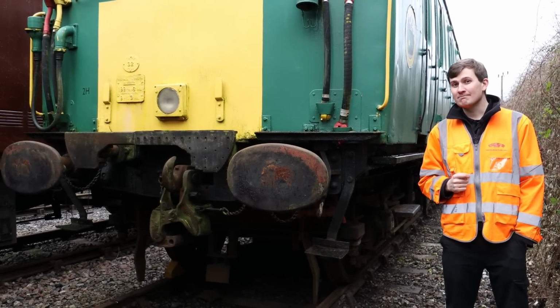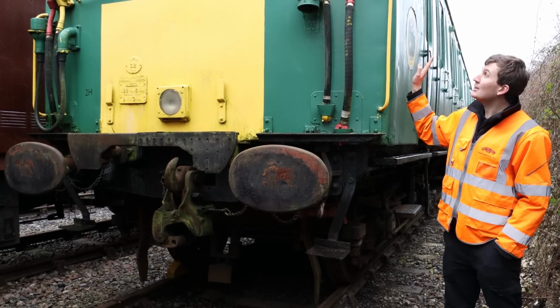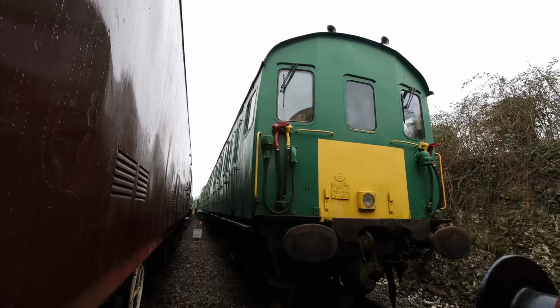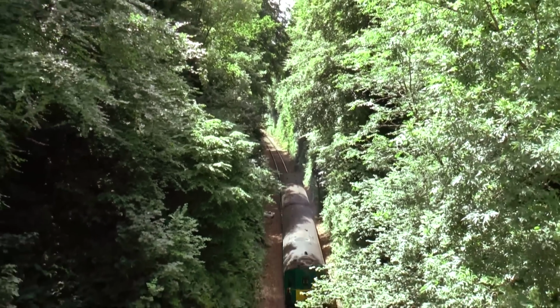Now, for today's episode, we're up in the top yard of Ropley to look at this. This is our Hampshire unit, affectionately known as thumpers for the very distinctive noise the engine makes when underway. These were the last units to operate the line before it was closed by Beeching.